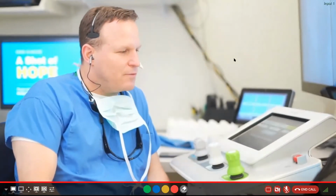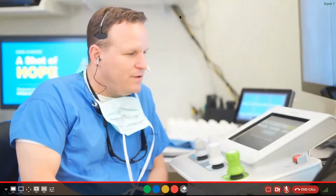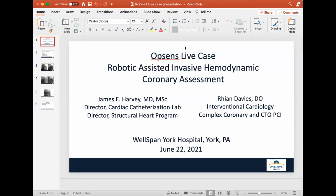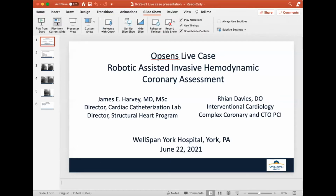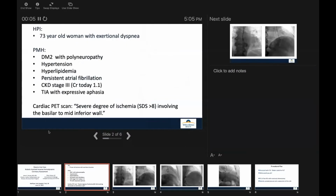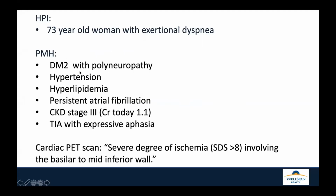So we're going to start with a case here, and it's a little bit of a unique case we're excited about. Matt, if you could take over the slides, we'll just show a little bit about this patient. Perfect. Can you see? It looks like it's in presentation mode. Any chance we can take that out? Okay, perfect. So go back one.